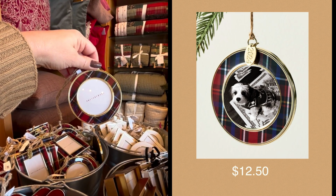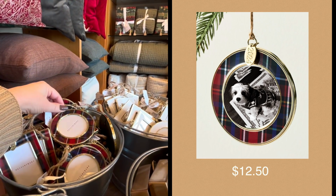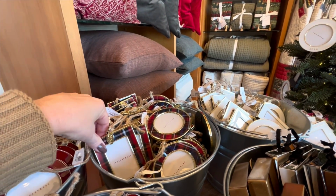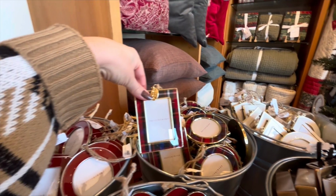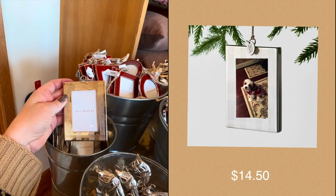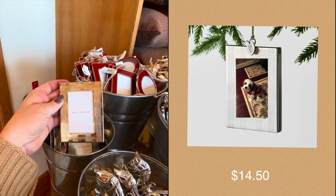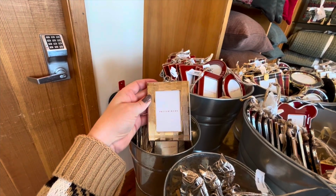One of my favorite gifts to give, and it would be one of my favorite gifts to receive, is this frame ornament with the plaid. They have them out every year, and it's such a traditional and beautiful and stately gift. So just wanted to point that out, and I put the price there on the screen.